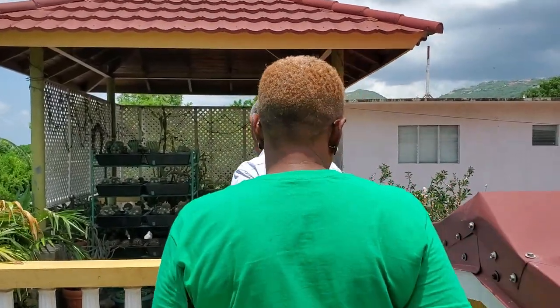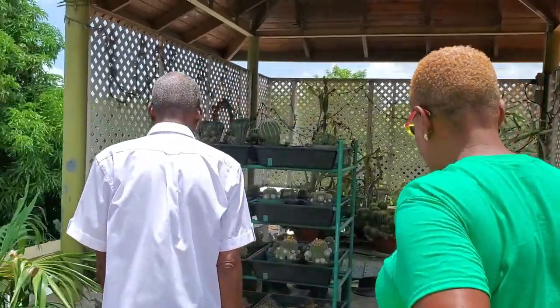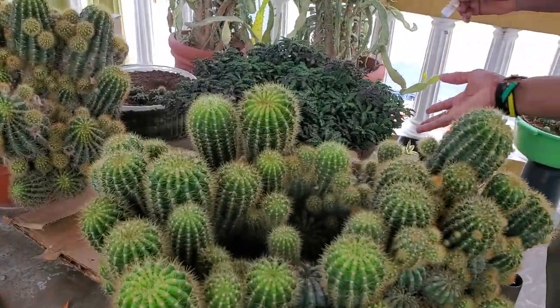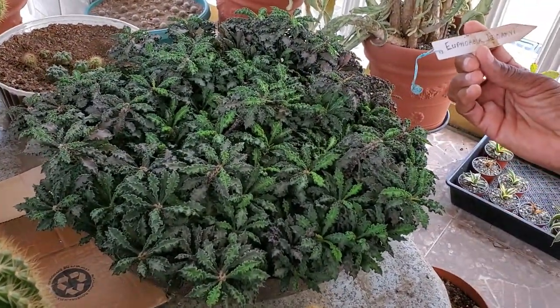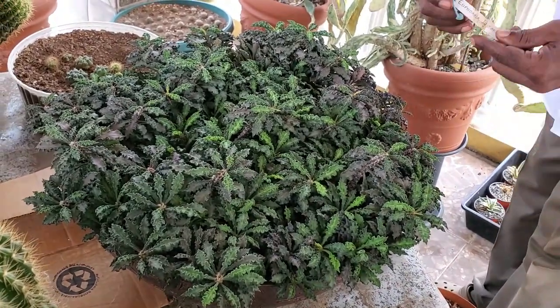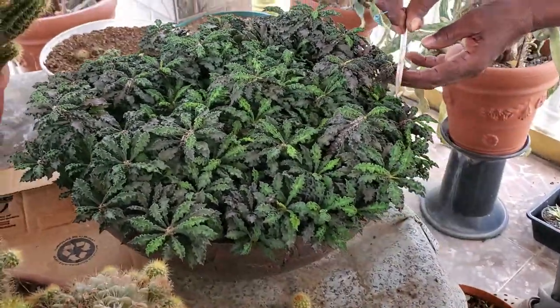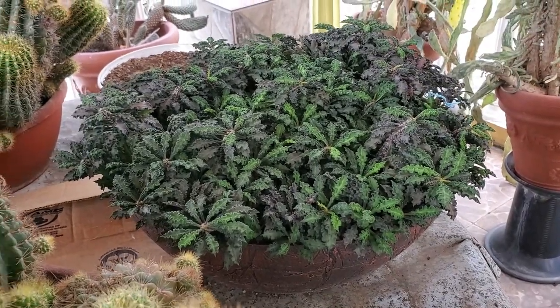So you would have to be the owner to identify that. Oh, that's my plant. Look at this. So what's the name of this again? Euphorbia dicarii. The same one we saw around the front. Yes. I have learned that it doesn't like sun. Oh, it doesn't like too much sunlight. It's much better in the shade.